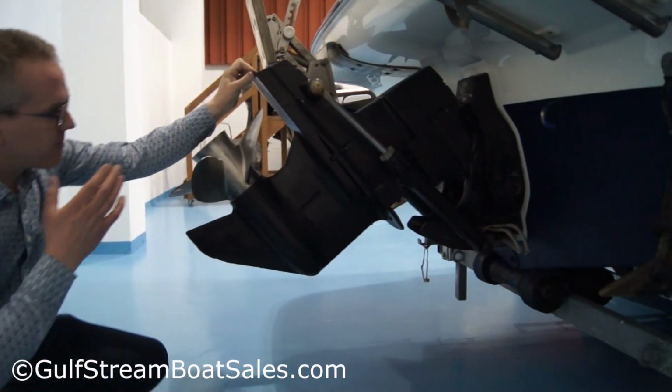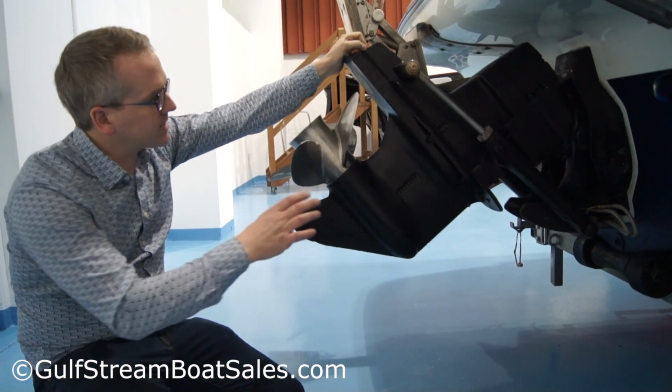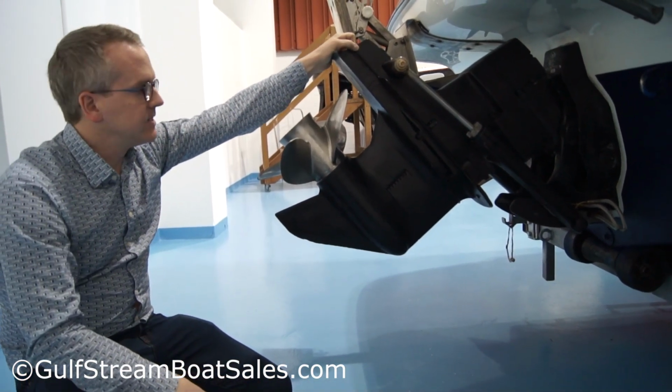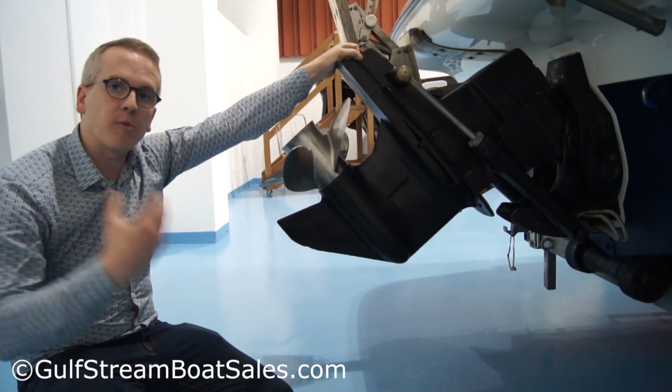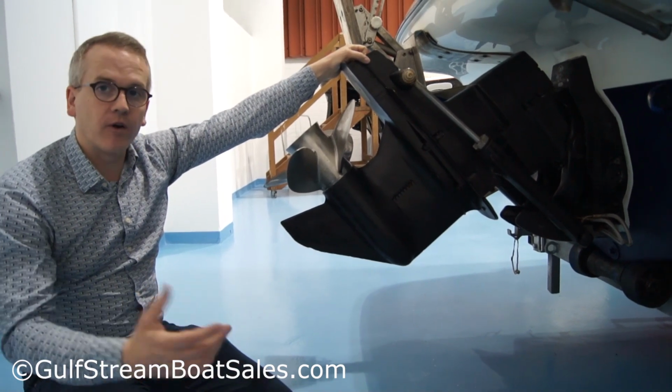The boat is fitted with the Mercruiser 5 litre 220 horsepower V8, and it's matched up to this Alpha 1 stern drive leg, so it gives the boat a good turn of speed. She gets up on plane quickly. She runs right up to around about 35 to 40 miles an hour.